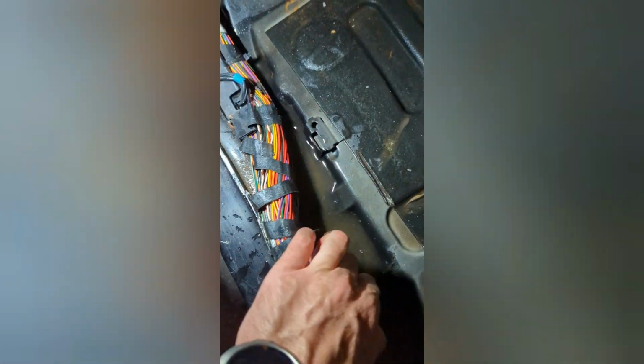Right, so the question is, how have I not got more electrical problems? Under here, there's a bit of water, no seat, there are some cables there, that's water. I'm pretty sure I've washed myself with less water.